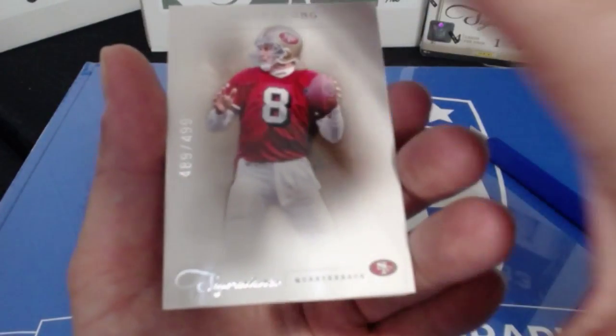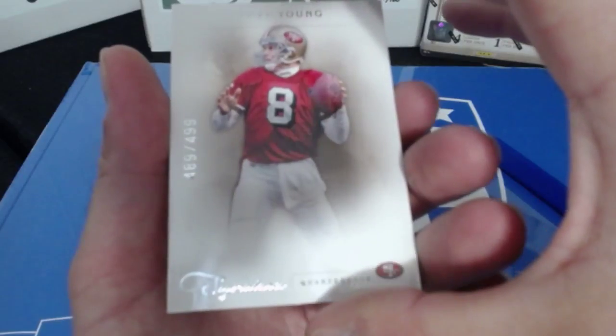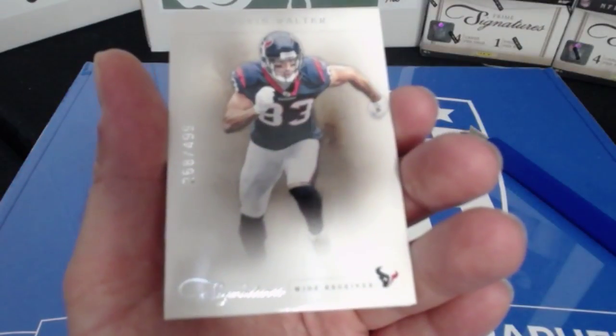All right, here we go. 2 base to 49, a proof, and then hopefully something as cool as that J.J. Watt we saw a minute ago. Stevie Young, we'll start with Kevin Walter.